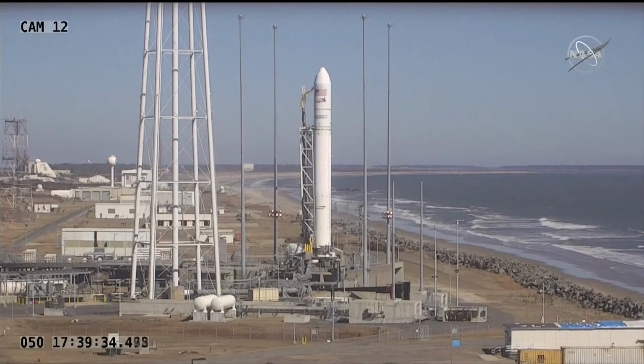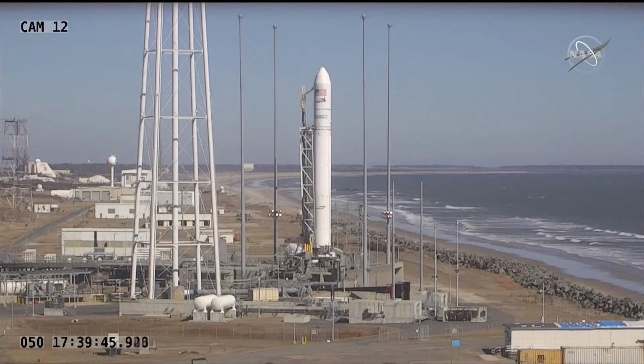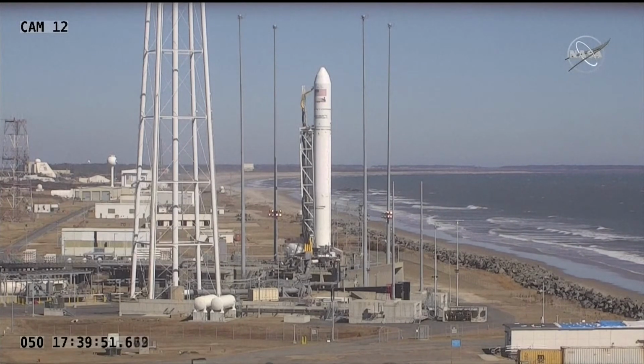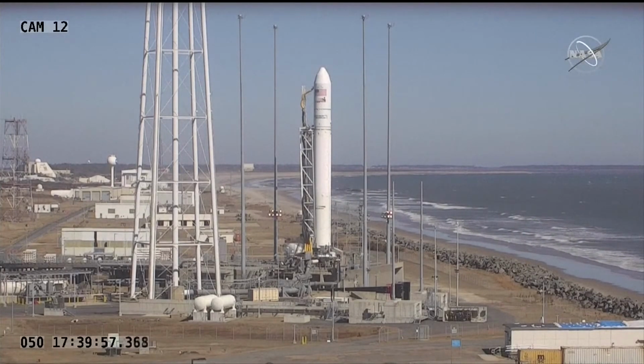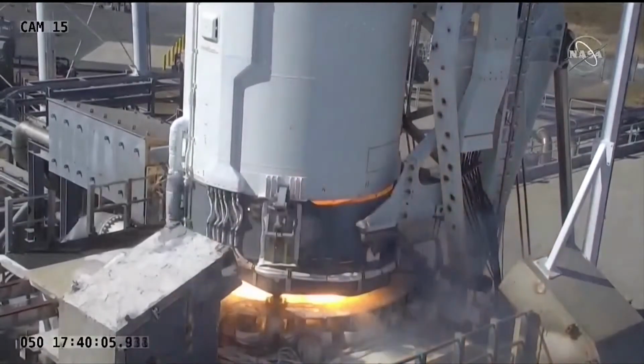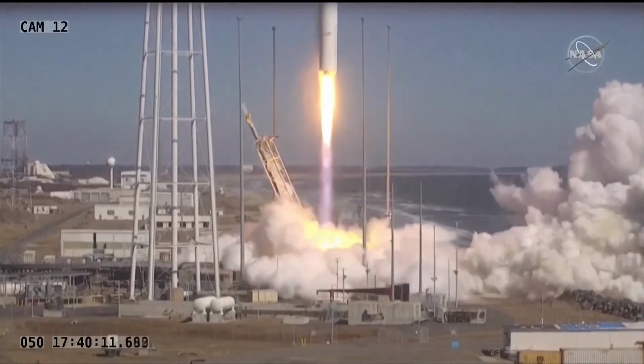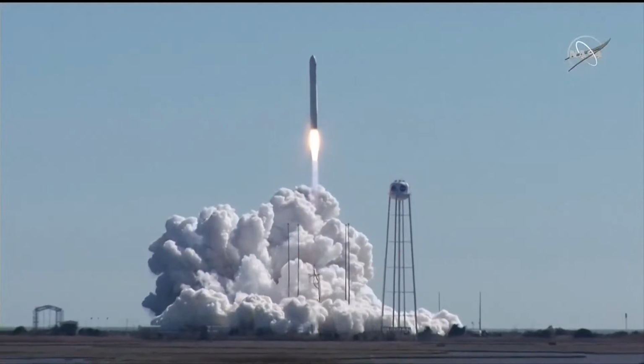T-minus 30 seconds. T-minus 15 seconds. T-minus 10. 5, 4, 3, 2, 1. We have engine ignition. We have Antares launch vehicle from launch flight facility. Engines are at 100% thrust. Attitude is nominal.